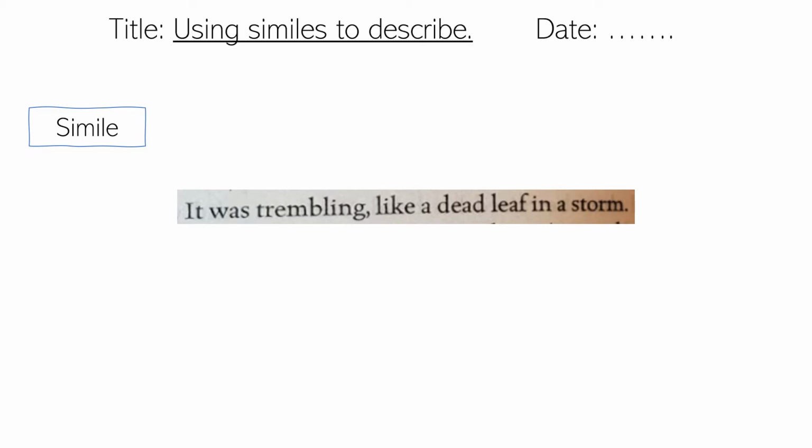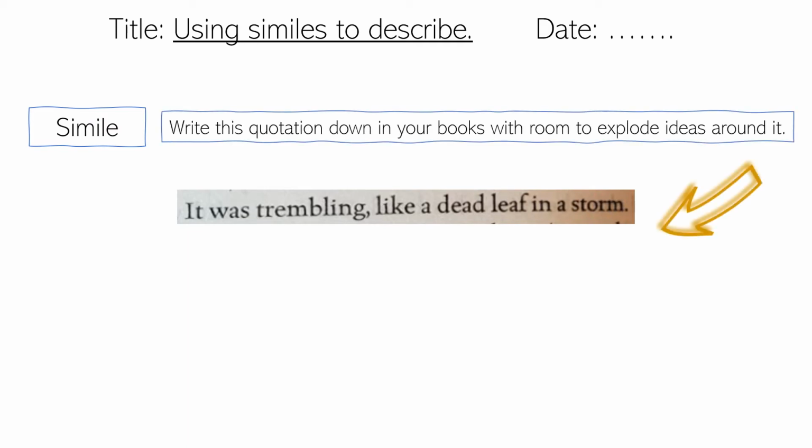Okay, so in your books, I want you to write today's date and the title, using similes to describe. Pause the video if you need to do that now. Then the next thing I want you to do underneath your title is to write that quotation down with room around it to explore some ideas. Off you go. Right, next we're going to think about how Neil Gaiman uses that quotation to help us understand the cat.